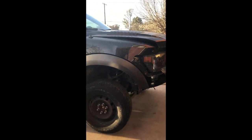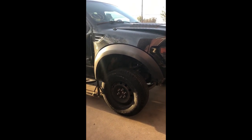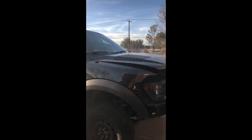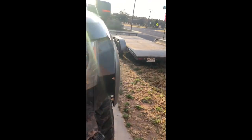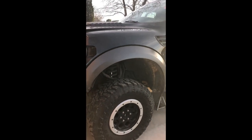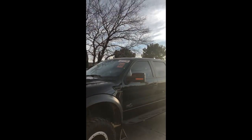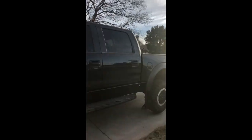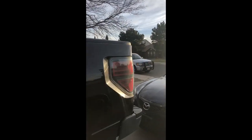Well, I told you folks that we were picking up a new project. I bid on this Raptor F150 at Copart. Picked it up. We got it home. As you can see, there's some damage here in the front. But overall, it's not too bad. The biggest issue you'll see when I come around, this truck is pretty nice. I got it up on jack stands right now, and I'll tell you what the plan's going to be for it.